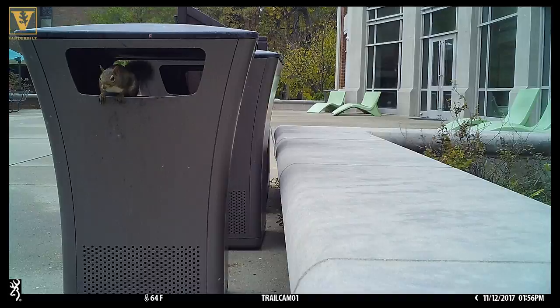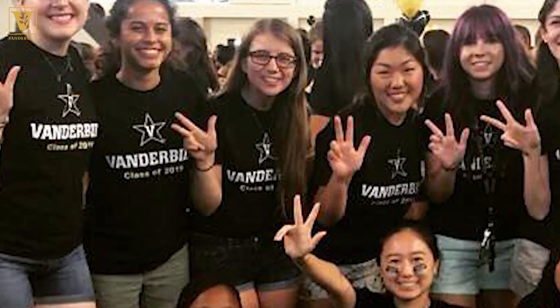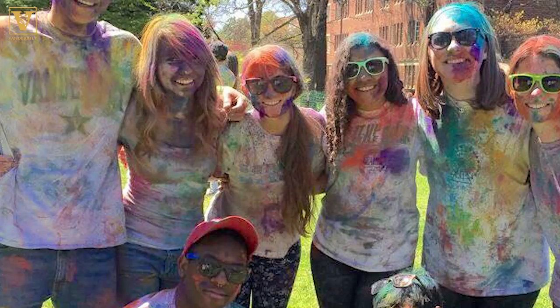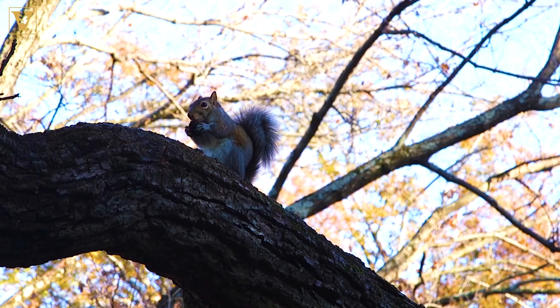Gaining experience beyond the classroom. It's helped me really learn to do science. Lots of trial and error. A visit in high school made Vanderbilt the right choice for the Florida native. The sciences are so strong here, and I came to campus and fell in love with it. All the little, cute areas with benches and lots of trees and lots of squirrels.